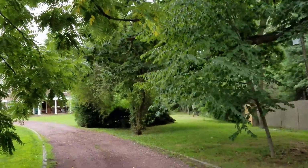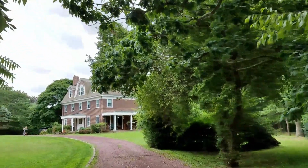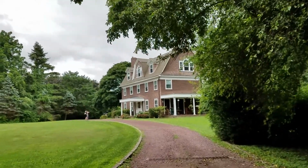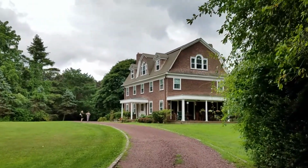I'm going to be walking up to the front entrance in a little bit, but I just want to give you an idea of what you'd be looking at if you came here. This is not an open house. I'm actually here on behalf of Mary Adams of Laffey Realty up in Brookville, and we'll be putting the address out, and there will, I'm sure, be open houses, but you can just look at this thing. It's a monster.